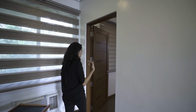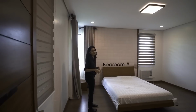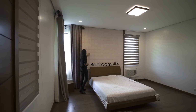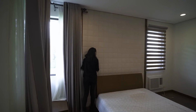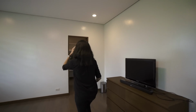And across bedroom number 3, we have bedroom number 4. And again, it's a different texture. And this one, although it looks like it's fabric, it's actually tiles. Again, you hear it. I'm trying to scratch it. It's not fabric, but it looks like fabric. It looks like quilted or cushioned fabric.